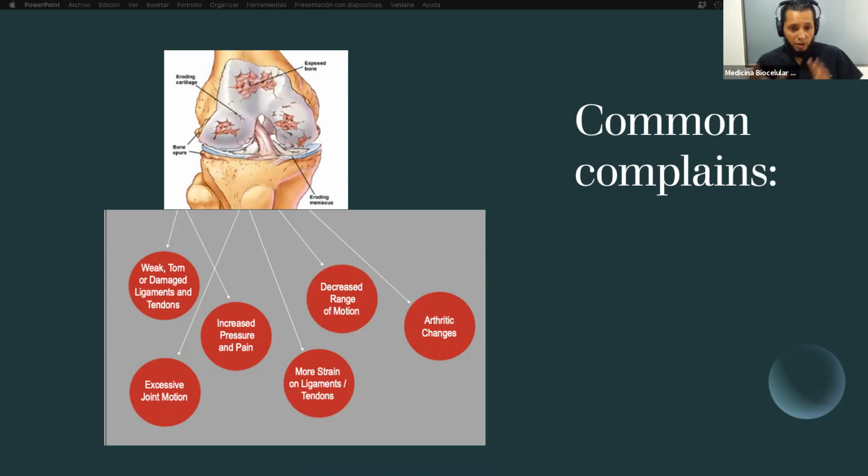Basically, upon evaluation, that specialist can identify that there are ligament problems, tendon problems, muscle problems, or the most common one, which is arthritic changes, whether it's degeneration because of excessive wear and tear or because of bad posture, overweight, etc. Those are the common complaints, and those are the areas in which a patient can be greatly benefited with the use of stem cells. But I like to dig deeper into what the actual therapeutic objective is with this type of patients.